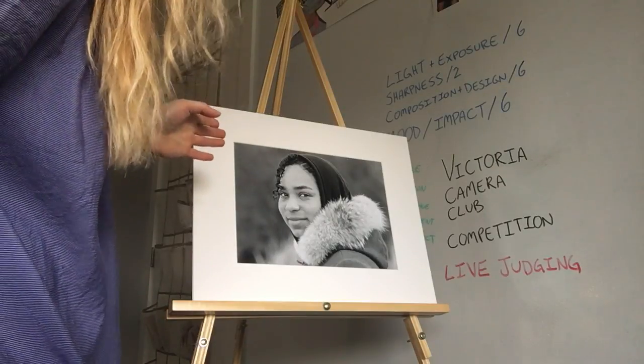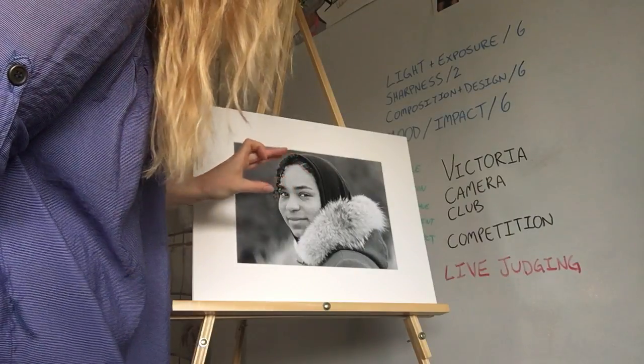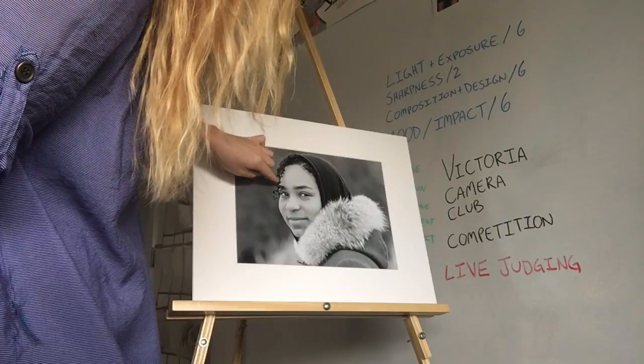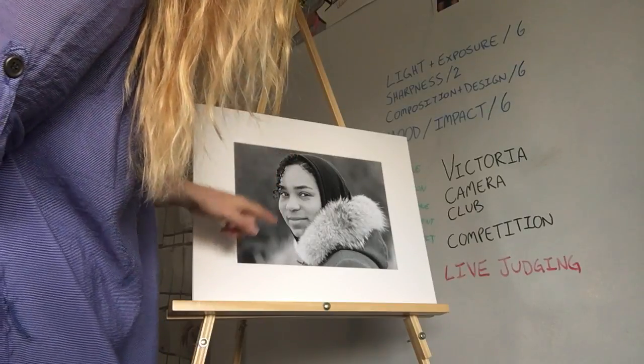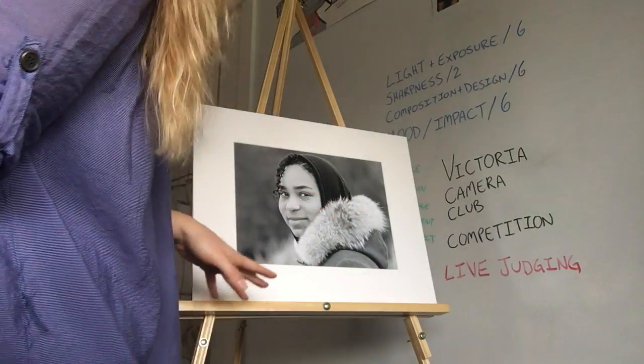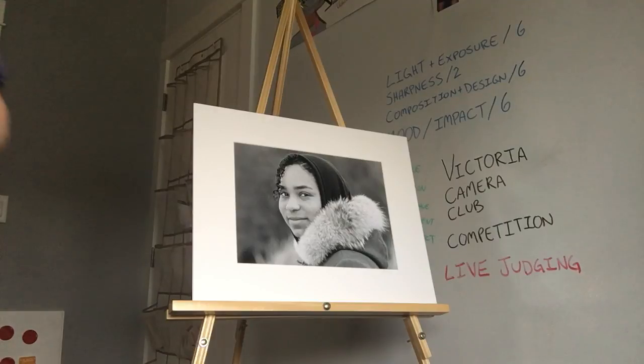The first thing I look at is her eyes, of course. You're really getting zoomed into that, and you feel like you know her a little bit. Maybe she's looking right at you. And then you have this really beautiful curl coming down. And then I'm looking at this because this is super sharp here, and the texture is very evident and pleasing. So let's get to scoring the image.